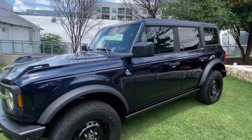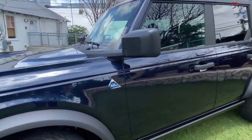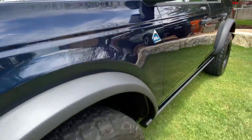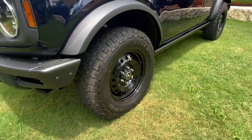So we basically assembled downtown. They gave us a presentation. They talked about the interesting specs in the Bronco. They talked about why it's better than the Wrangler. That's pretty ballsy. Yeah, they were really pushing the Bronco versus its competition.